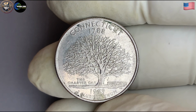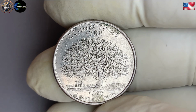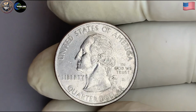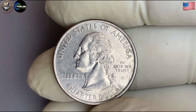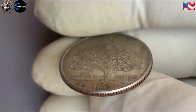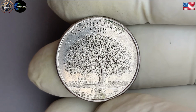Now, as we all know, not all coins are created equal. There are a number of factors that determine the value of a coin, and when it comes to the Connecticut State Quarter, condition and rarity are key. Most of the 1999 Connecticut quarters minted at the Denver Mint were produced in large quantities and are commonly found in everyday pocket change. However, coins that have been well preserved or have unique features are the ones that really capture the attention of collectors and can increase in value over time.